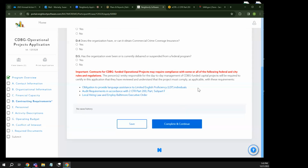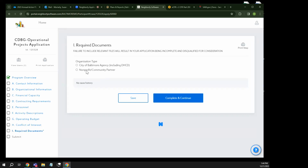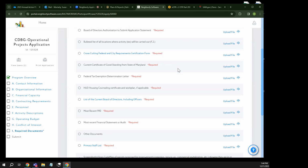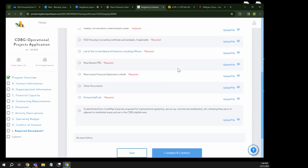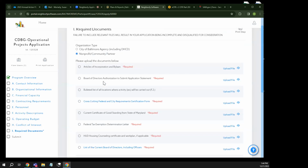They're saying that the person responsible for the day-to-day management will be required to certify in this application they have reviewed and understand that the project must comply. So are we supposed to provide some kind of proof of this, or just say we understand that we have to comply? Right. I did last year. When we get down to the required documents page, I think it's on this one here, the cross-cutting federal and city requirements certification form. So it's going to be one of the forms that you are going to have to sign electronically. Okay.